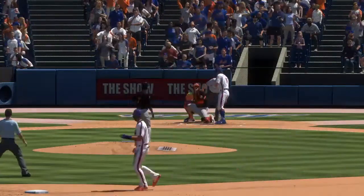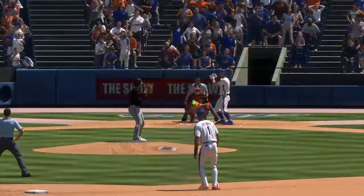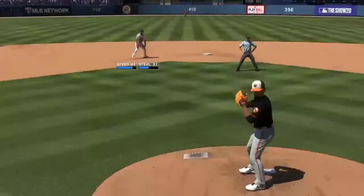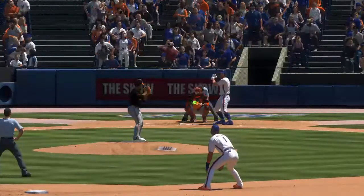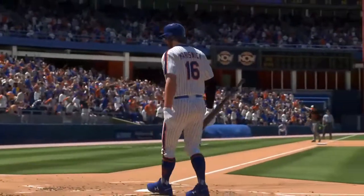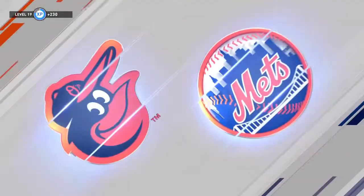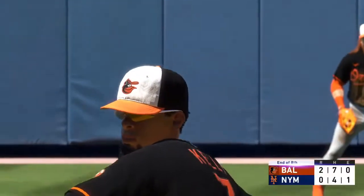Counts even at 2-2 to Marisnick. So you'd love for him to offer at that one, but the execution was flawless. Nice curveball that starts in the zone and breaks just out. Just a great take by the batter. Struck him out. Mets leave 1. They trail things here 2-0.